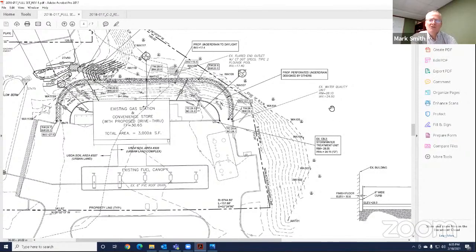Right. What happened was in the original plan, the water quality unit was located right where you see that mislabel, and then it got moved in anticipation of possibly looking to do a drive-through in the future. So it was shifted over during construction. Okay, they shifted it during construction. The label didn't go with it.